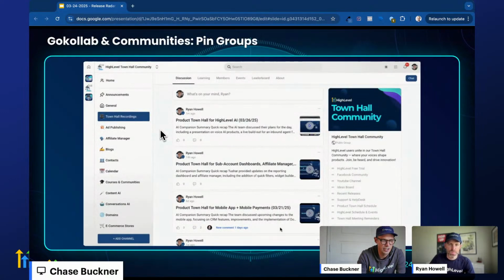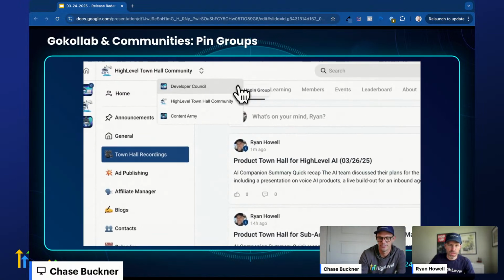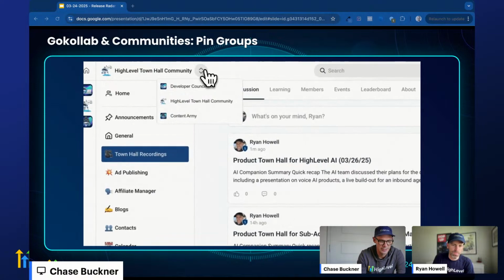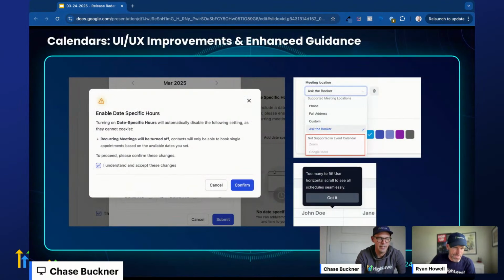Next update, communities. We can now pin our groups. Yeah. If you got a bunch of groups there on the left-hand side, you can go up to the switcher, hit the little pin icon, and then those pinned groups will stick to the top. Fancy. Next up, calendars got some UI UX improvements and enhanced guidance.